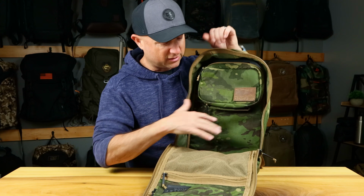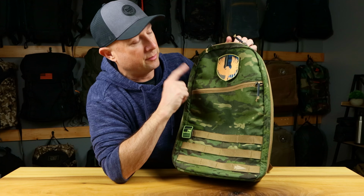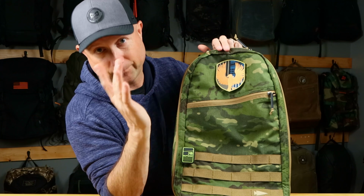More about that when we talk specifically about packing, but plenty of room for water bottles and other things to put in there. So the Bullet is another one of those highly recommended bags, especially if you've got your house patch. This is the Ravenclaw patch. You didn't recognize it? Well, shame on you.